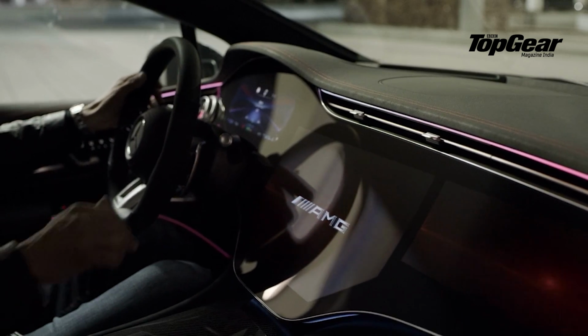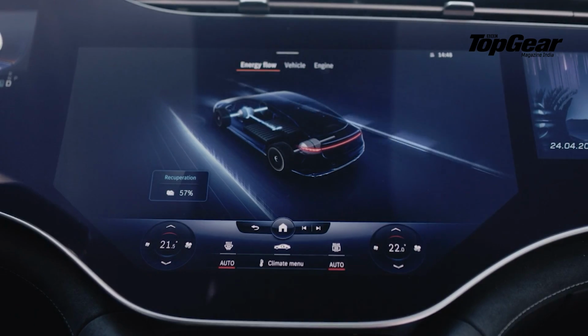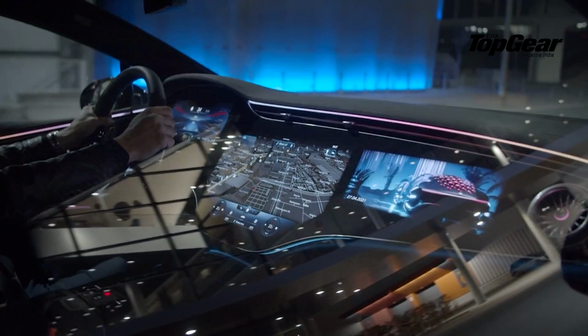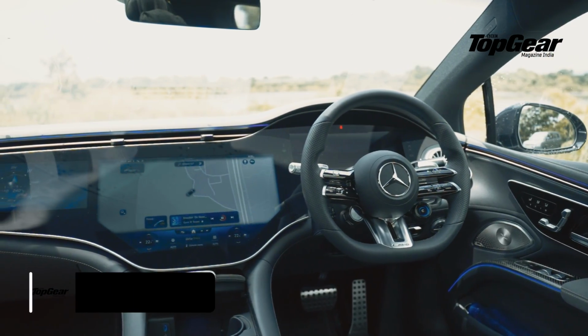Let's talk about the Hyperscreen, a 55-inch-long Gorilla Glass facade covering the entire width of the dash. It's mind-blowing to see this in a production car executed in such a glam way, containing enough processors to run a mini ISRO rocket launch program.